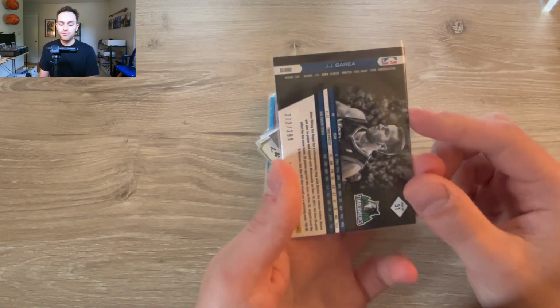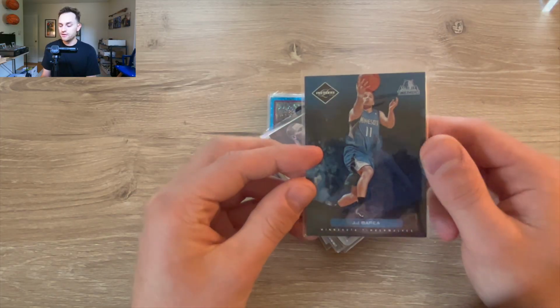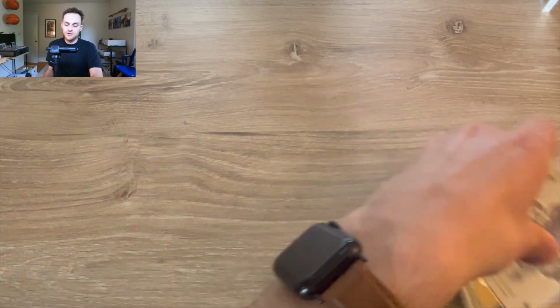JJ Barea, what a name. That one you really see every day, but still out of 299. Very fun. Love that one. And then Gorgui Dieng out of 99. Another G-Man right there. And I just picked up a couple Twins cards, so we'll kind of flip through these ones really quick.